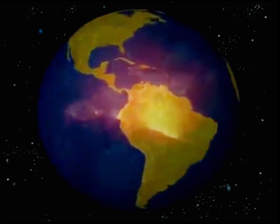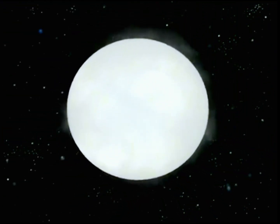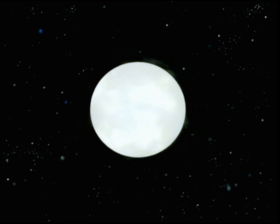For centuries, people believed that hell was at the center of the earth, a fiery furnace inhabited by demons. But they were wrong. There are no demons. The heart of the earth, its inner core, is a solid ball of iron and nickel. Here the pressure is so high it never melts, despite the intense heat of 3,700 degrees Celsius.